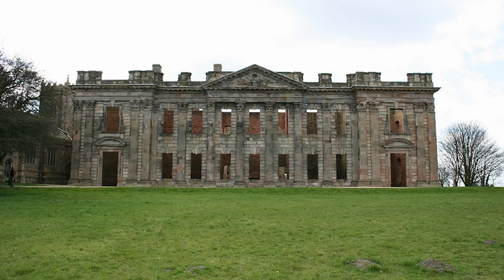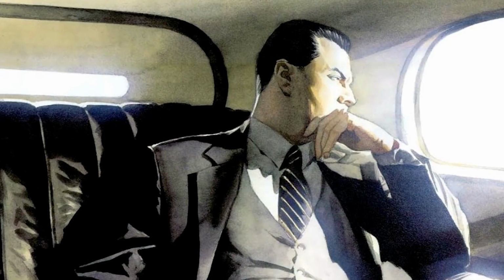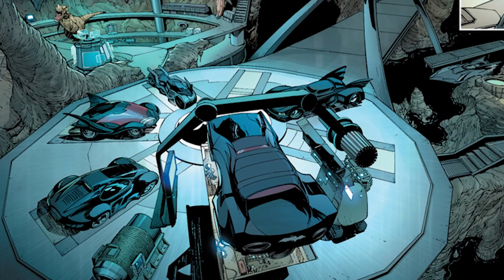So it's a little hard to place him or Wayne Enterprises because at various times in the comics, he's super rich, and he jokes about it in the trailer. What's your superpower? I'm rich. So he has a giant fleet of cars.